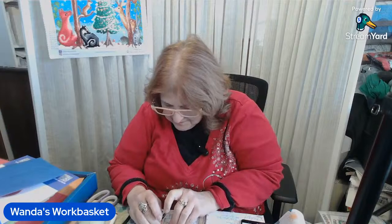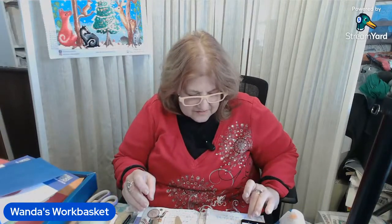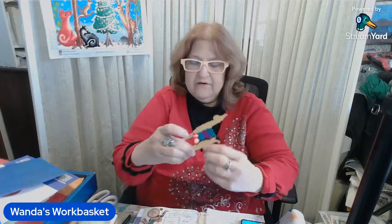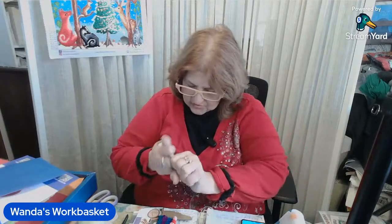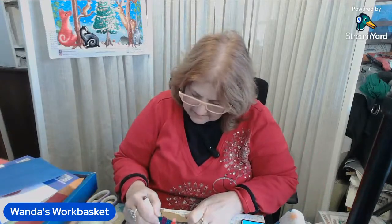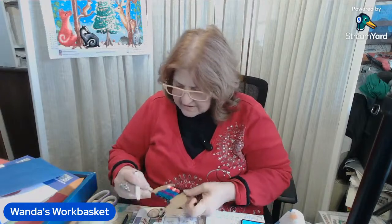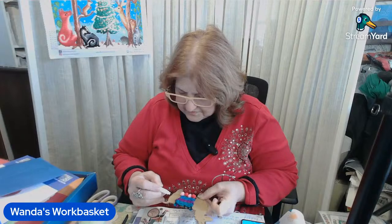Huh. The little red pom-poms are a little bit bigger than the pink ones, which is disconcerting for me here. So, and then here are the little pom-poms. And I'm going to add more spots to the llama here, and finish outlining him. It's cute overall, it really is.